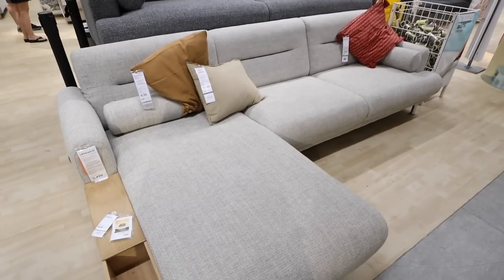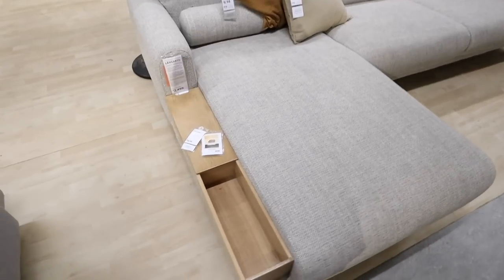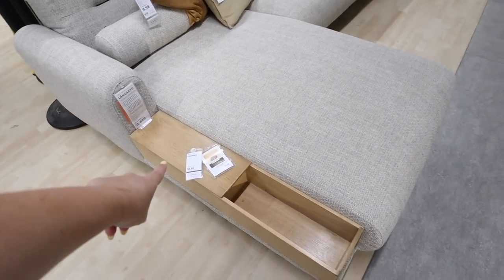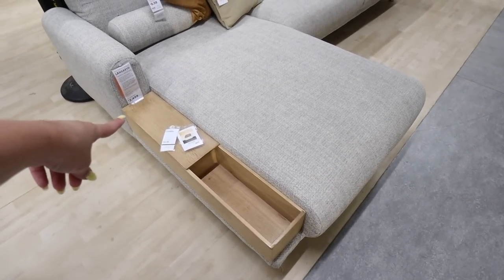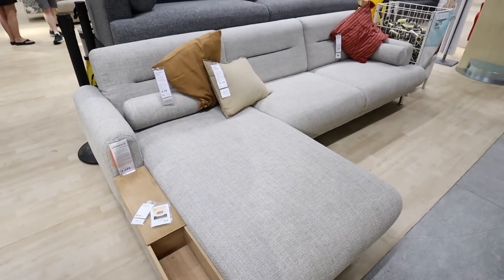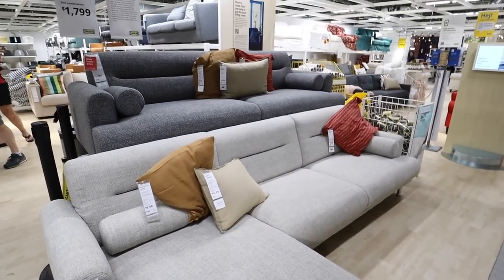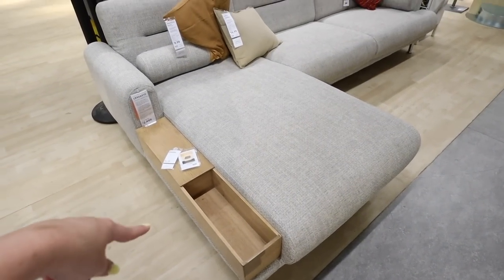Okay, so I don't love the style of this couch visually. Like, I don't like the way that the cushions look, but I really, really love this feature that it has. This is a wireless charger, but then it's also like a little storage area. You could put a beverage on here. This is $2,500 again. I think it comes in a couple different colors. I do see it in a dark gray up there, but this feature is amazing. I want this for my next couch.